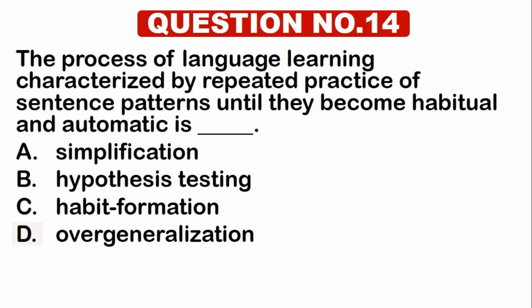The correct answer is letter C. Habit formation. This is the behaviorist theory of SLA, or second language acquisition. Language learning is a process of habit formation. The more often something is repeated, the stronger the habit and the greater the learning.